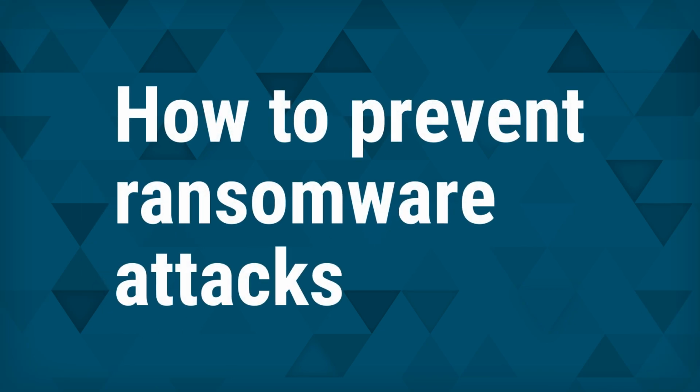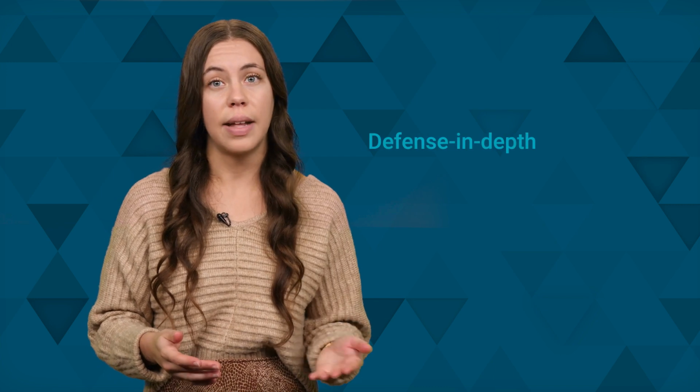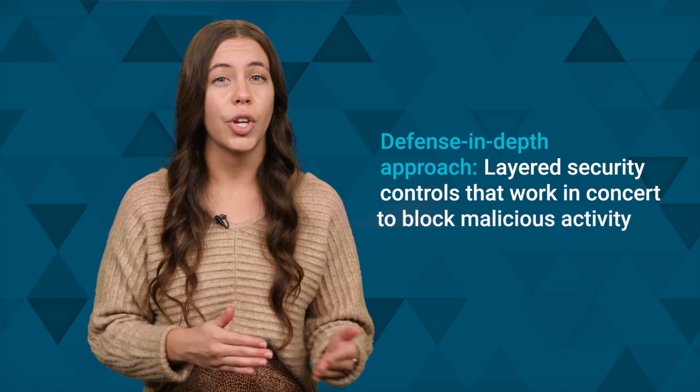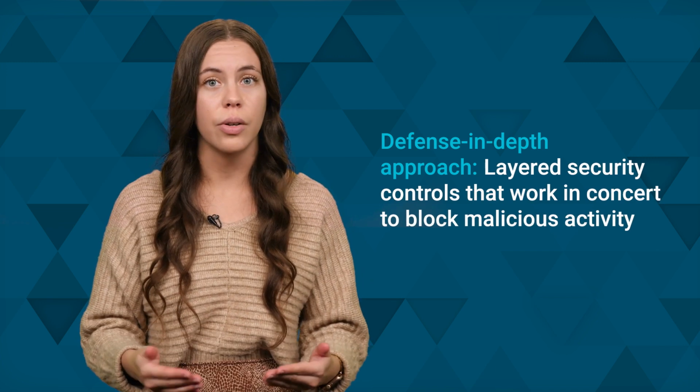Given the hassle and expense, prevention is the best cure. But it's a huge challenge, and there's no quick remedy. Experts recommend a multi-pronged prevention strategy. That starts with implementing a defense-in-depth approach to cybersecurity. That is, layered security controls that work in concert to block malicious activity. This way, if malware sneaks past one control, another security mechanism might stop it.